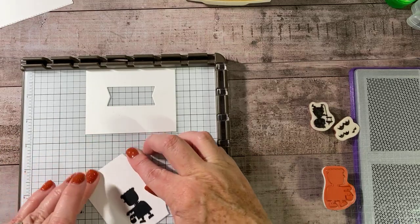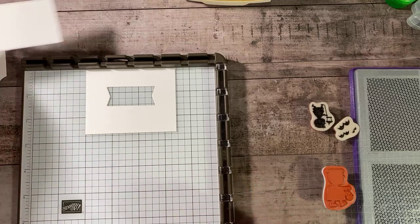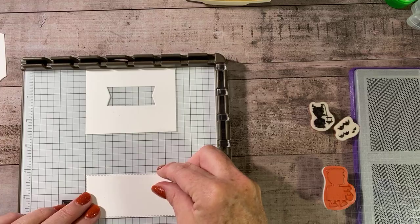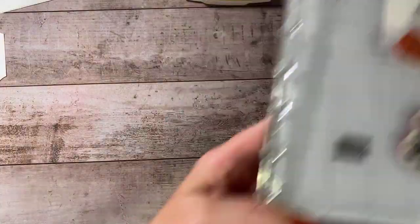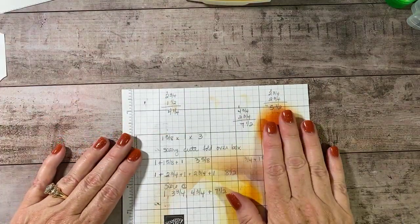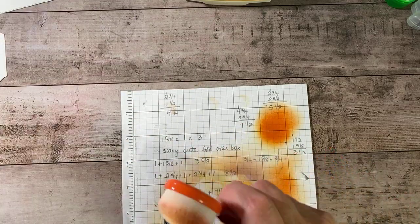Now, if you don't want to do that, you can always stamp it, and then if it doesn't come out solid and you have a black Stampin' Blend, you can go ahead and fill it in with the black Stampin' Blend. Okay, so we've got those two pieces ready to go now. All right. So now we just need to get some bats stamped on here. And I'm going to wait until we get that down because I want my bats to go right in a certain spot. Okay, so we can get that out of the way.